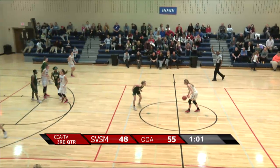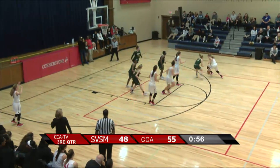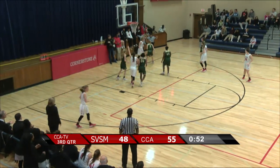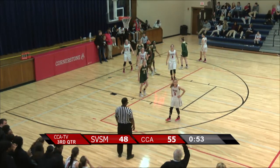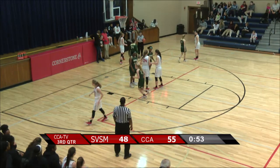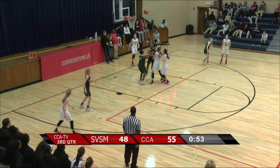Now Cornerstone has the chance to make this gap even wider. Riley Stott going inside. Fearless. Bounces it off her opponent's leg, and it will remain CCA ball. Smart play there by Riley. She lost her balance, picked up her dribble, thought she was going to go out of bounds, and made the smart move and threw it off of her defender's leg.